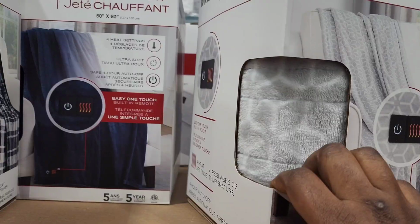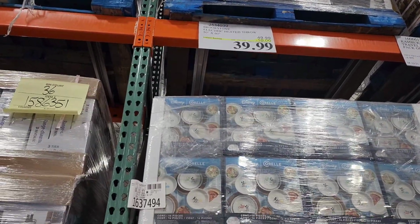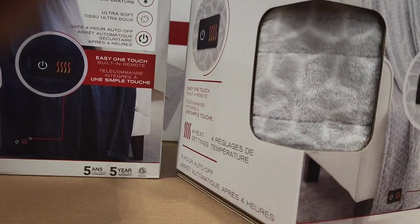So guys, this is a duvet, and this is about $39.99.